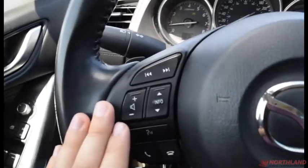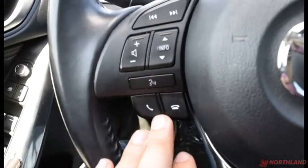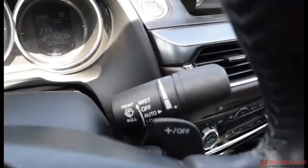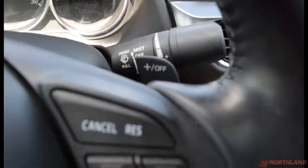Now on your steering wheel here you do have the skip options. You have your volume up and down, your info, you have your voice recognition and your call out and your hang up button for your Bluetooth, horn in the center, and then you also have your cruise control options on the other side. And then right here we do have the controls over our windshield wipers, and we do have some little paddle shifters here as well.